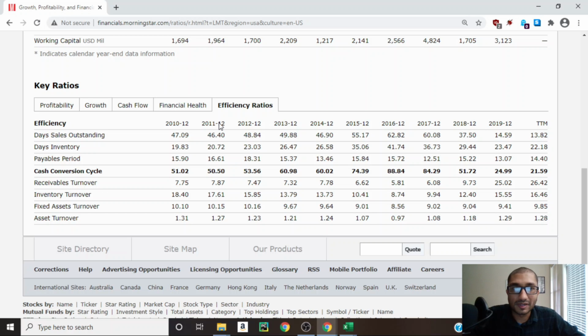We can see that from 2010 through 2016, Lockheed's days inventory had been increasing, so it was going in the opposite direction. However, after that, Lockheed's days inventory has dropped down, which is a good sign that it is getting better at selling its inventory. Back in 2010, the inventory number was at 19.83 days, and for the year 2019, it was about 23.47 days. For the trailing 12 months, it's at 22.18 days. What this means is Lockheed Martin's inventory sits in its system for 22.18 days before it's sold.